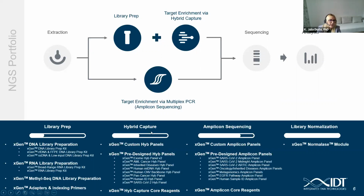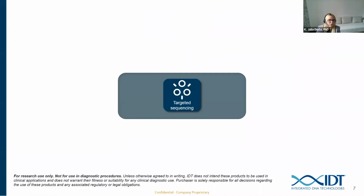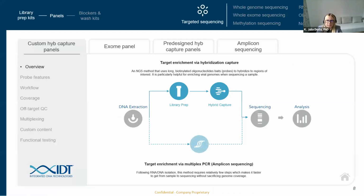Hybridization capture's capacity for mutation discovery makes it particularly suited to cancer research. In this webinar, we will discuss the IDT xGen hybridization capture offering, which includes a variety of predesigned panels and custom panels, and they are available in a range of panel sizes. Firstly, let's start with an explanation of what targeted sequencing is. Targeted sequencing methods allow for interrogation of specific regions of the genome so that researchers can obtain information about the genetic material they care about the most.